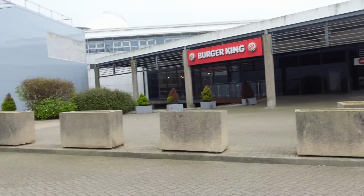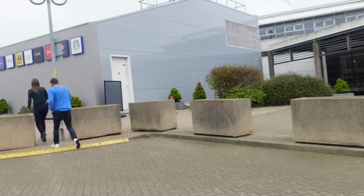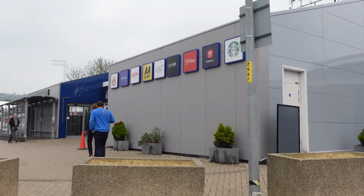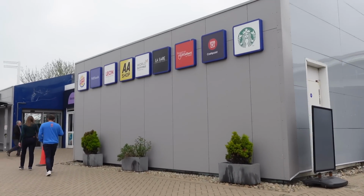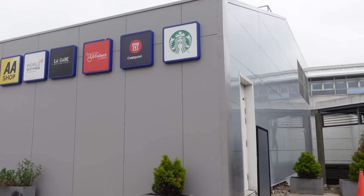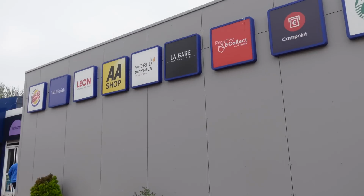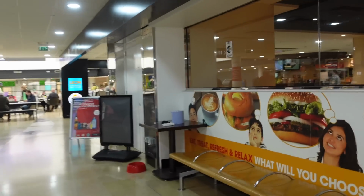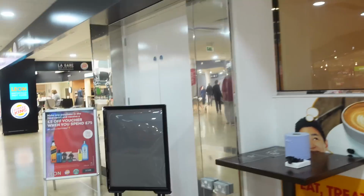Right, we're going to go and check it out and have a look in the terminal for the first time. Looks like there's a Burger King. What else is inside? Smith's by the looks. Oh, you can get duty free. Do you have to register for it? Starbucks, Smith's, water machine if you need to top up your water bottles. It's actually much larger in here than I expected. It's like a food court.